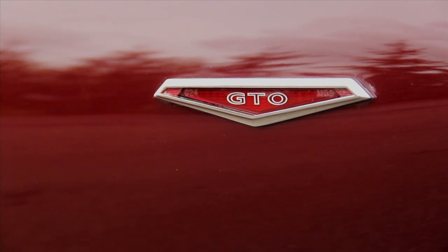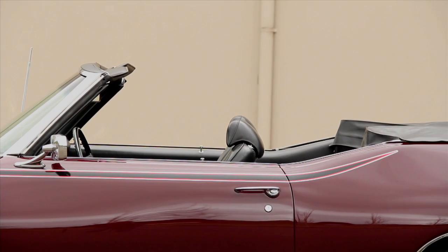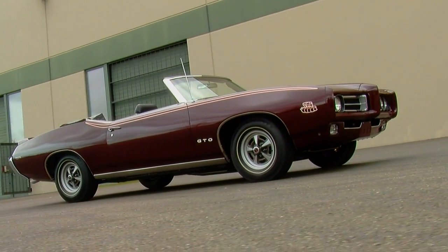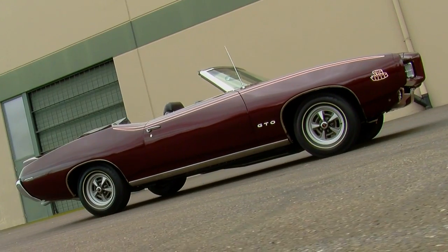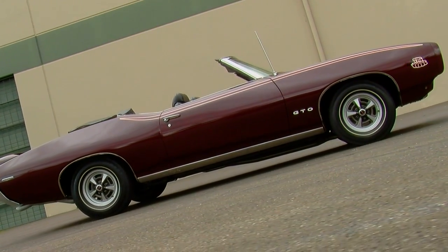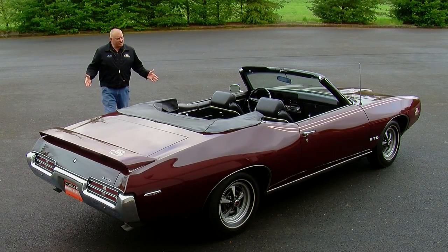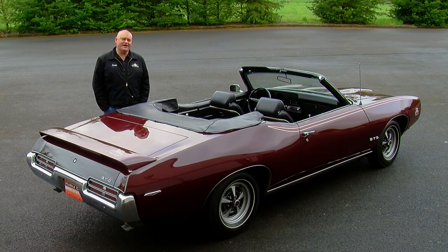And speaking of production numbers, there were 6,725 Judge hardtops made, but only 108 '69 convertible Judges built. So it's a pretty rare car, and this one deserves special attention, not only because it's a fantastic restoration and a beautiful looking car, but it's the end of the line for the GTO Judge for '69. And with this car, the Pontiac GTO Judge leaves the bench for 1969.